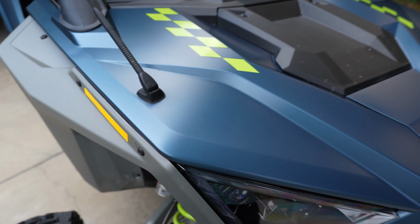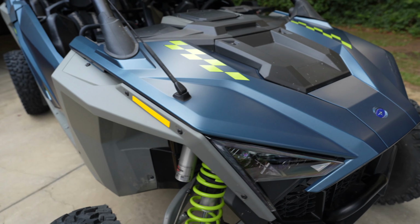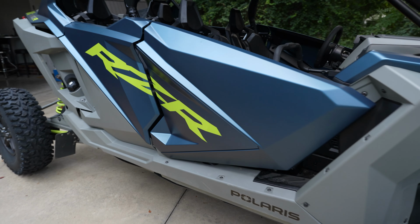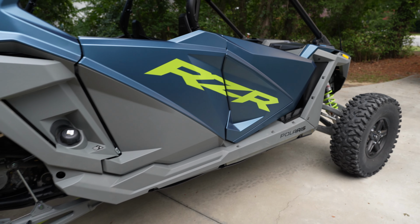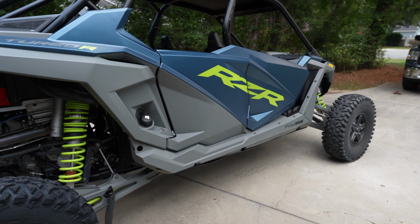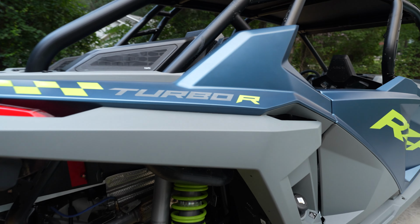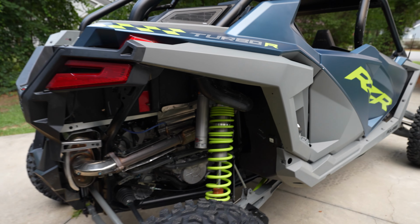This model only comes in this color. The premium Turbo R only comes in this slate blue with these lime yellow accents. I forget what they're called. It's a really good looking color in person. I thought it looked pretty decent in pictures that I saw online. There weren't really that many good photographs of the actual machine. A lot of them were like digital renditions. But it looks pretty good in person. The yellow accents look really nice on it.